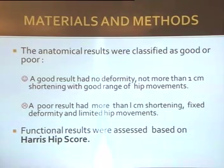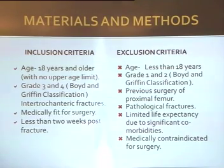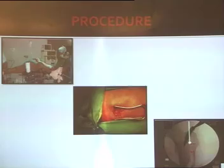Functional results were assessed on the basis of Harris hip score. Inclusion criteria included age 18 years and older, grade 3 and grade 4 only according to Boyd and Griffin classification, medically fit patients for surgery, and less than 2 weeks post-injury. Exclusion criteria included grade 1 and 2, less than 18 years old, previous surgery for proximal femoral fracture, pathological fractures, and patients medically contraindicated for surgery. Standard operative procedures were done.